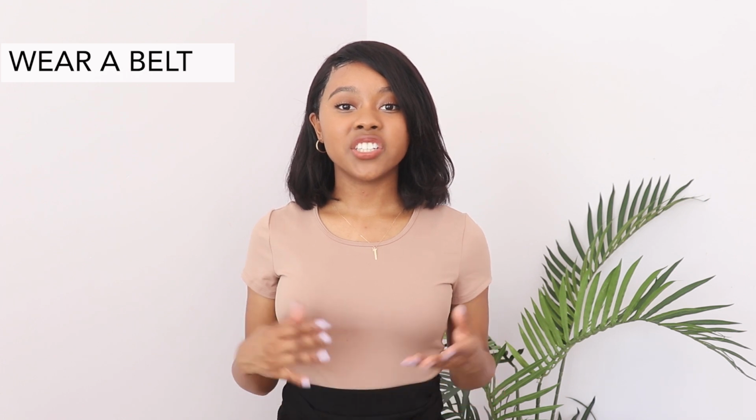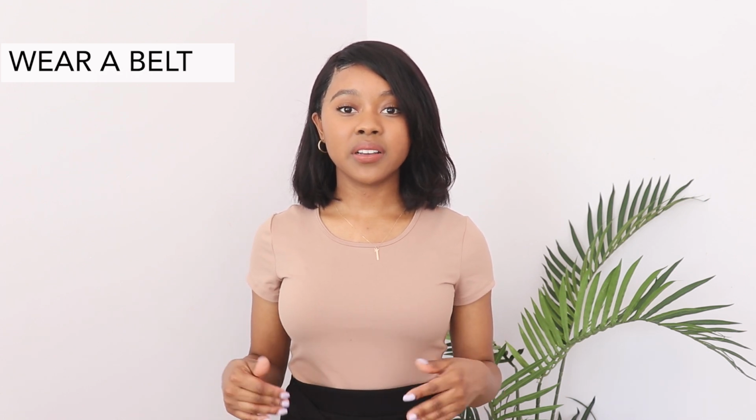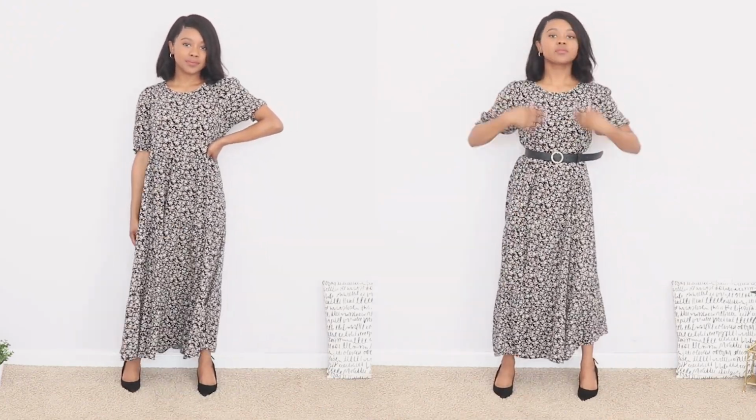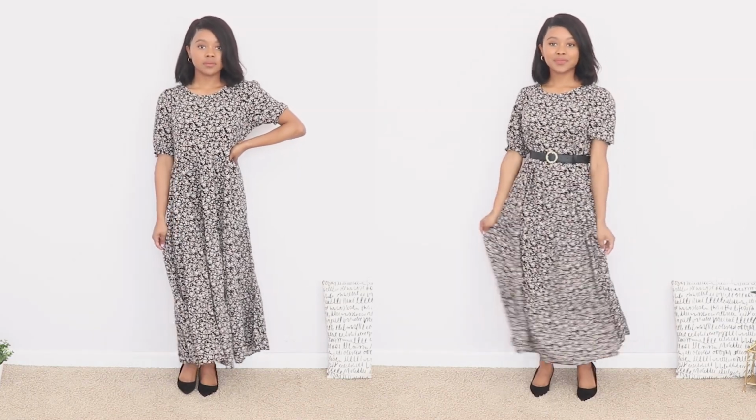The next tip is to belt it. An easy way to add shape to your outfit, even if you are not wearing something super tight, is to add a belt. I have a really flowy, oversized dress that's very modest, but as soon as I add a belt, I feel like it elevates it a little bit. I think adding a belt is a nice way to accentuate your feminine silhouette without having to wear something bodycon.